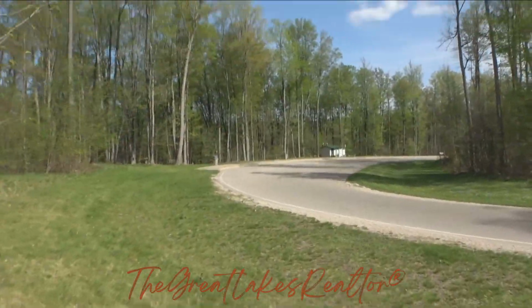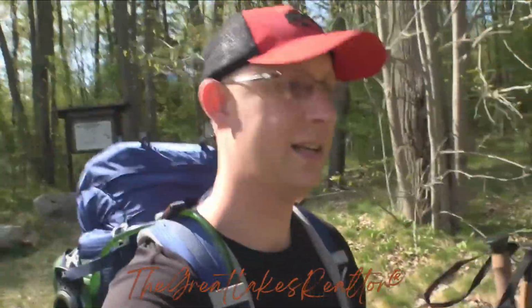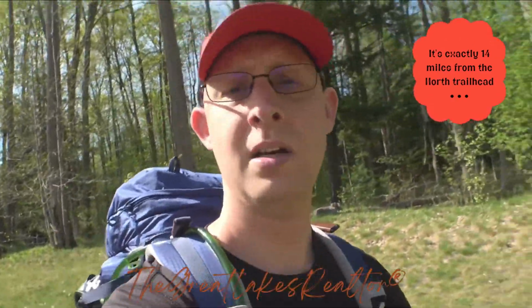Let's check this place out. The trail has been pretty cool so far. It's very easy, at least in my opinion. It is long. I think AllTrails said it was about 10 miles to the camp area, and I think it's about 13, 14 miles to get to US 131 from the north end. But we shall see once I'm all done and I finally get there.